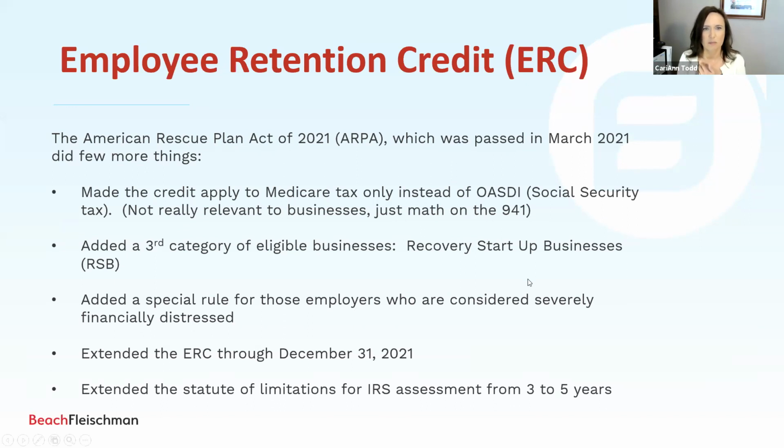In addition, in March, congressional action did some changes with the math. That first bullet point doesn't really matter to you. It's just math on the 941. It added this new category of eligible businesses, a recovery startup business. I'll just pop to that slide.